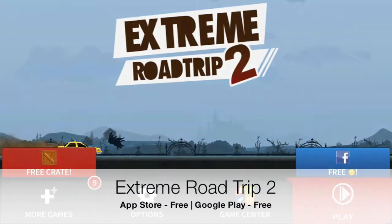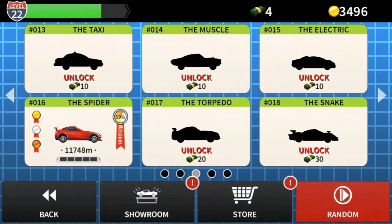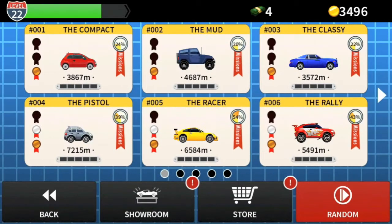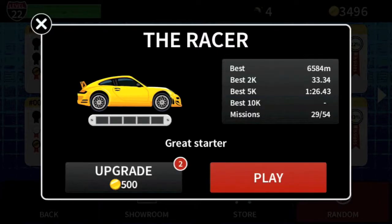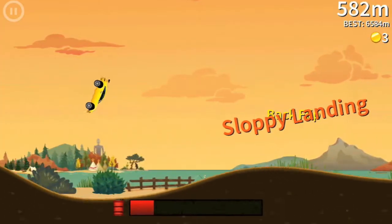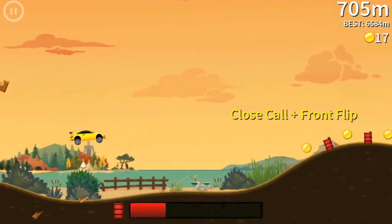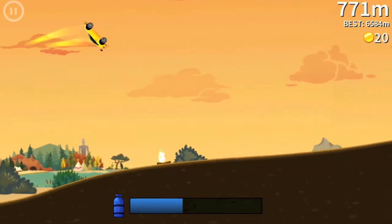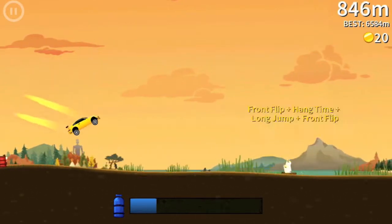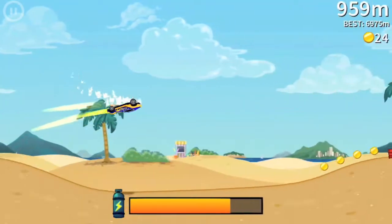Next on the list, I have Extreme Road Trip 2. Again, this is free on the App Store and for Google Play. You get several different car options to start off. Each one keeps track separately, and each one has its own missions and will keep a score of how far you go. Basically, it's a pretty fun game to see how far you can get. It's more of a crazy, gravity-less, pretty cool game.